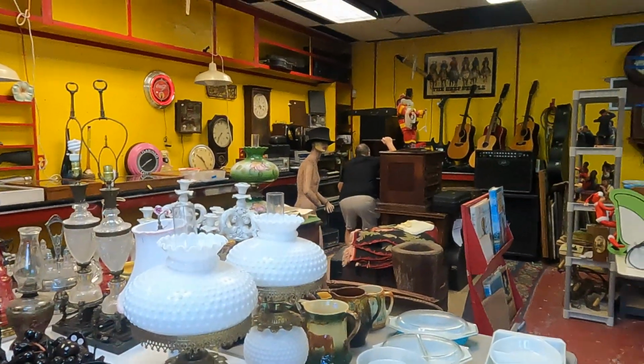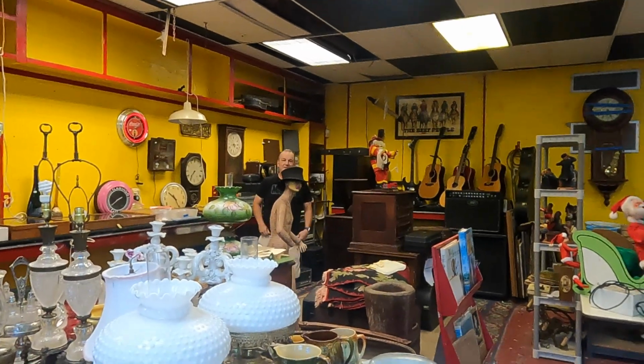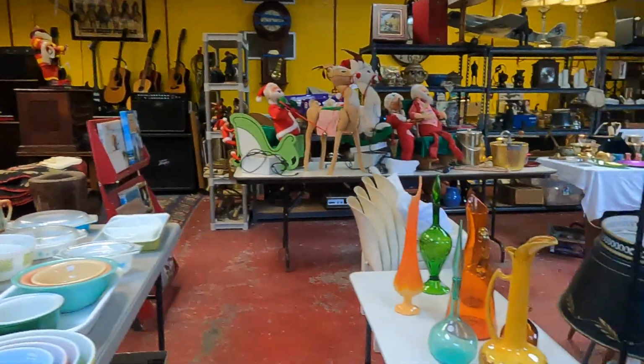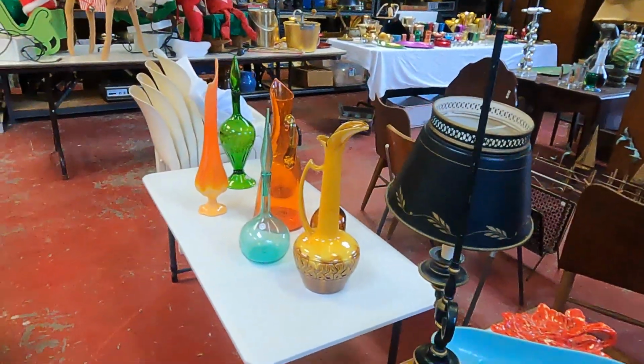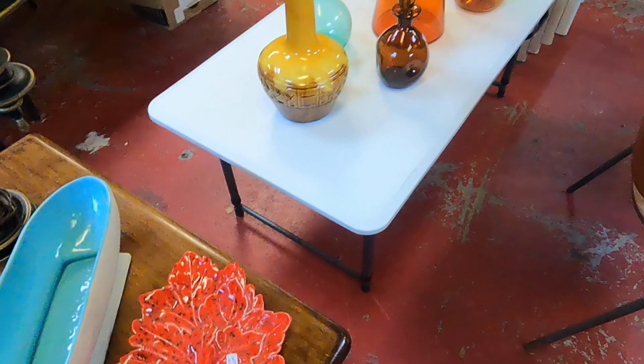What are you looking at? A Victrola? What's that? Yeah, Victrola. Cool. Nice. Good shape, too. Alright, well, you sold ours for $30, so. Let's not go there.